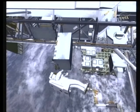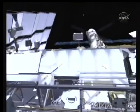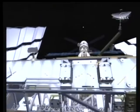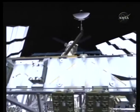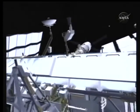While he has been completing all that, Mike Fossum has been working his way down to ESP3 on the port side of the vehicle, where he has gotten into the APFR, pulled back the MLI tent, and then he has released the bolts that are holding the NTA in place.